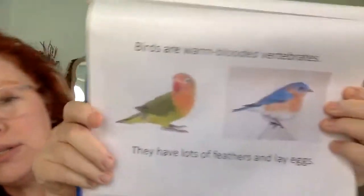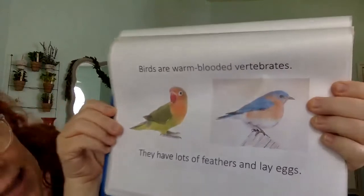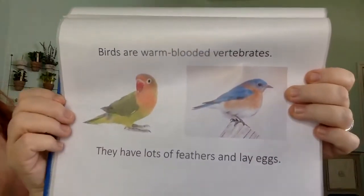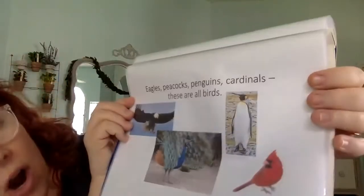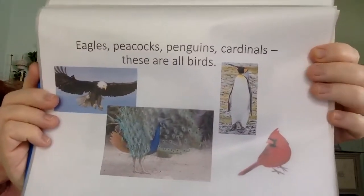Okay. Here's another one. It's birds. Birds are warm-blooded vertebrates. They have lots of feathers and they lay eggs. Different birds: eagles, peacocks, penguins, cardinals, these are all birds. They come in all kinds of sizes and shapes, don't they?